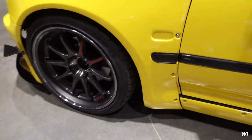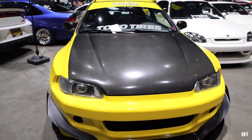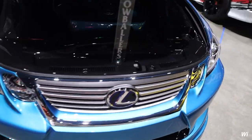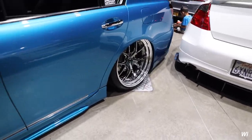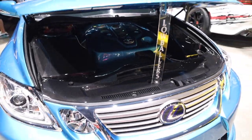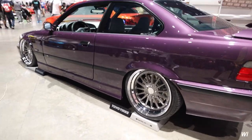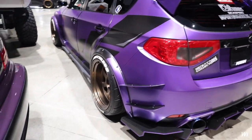Oh, he didn't put on the side markers, but he can though. Inspire Civic, EK. Oh, EG, my bad. Okay, move on to the next. There's another Lexus. Okay, what kind of Lexus is this? I have a Lexus, but I don't think I can pull off a good... Man, I like the fitment though, it's pretty sick.